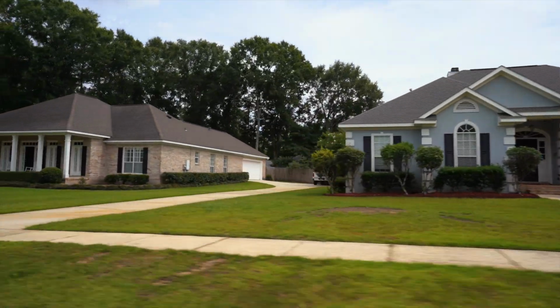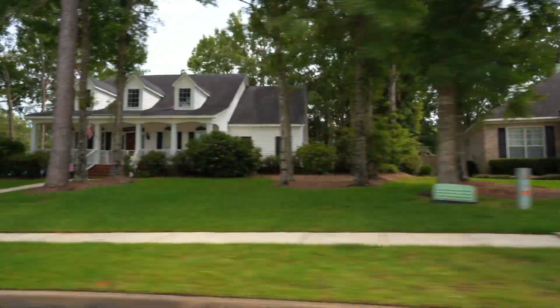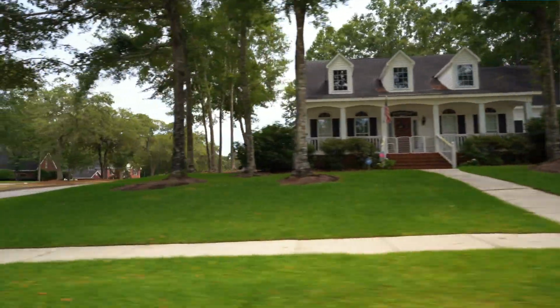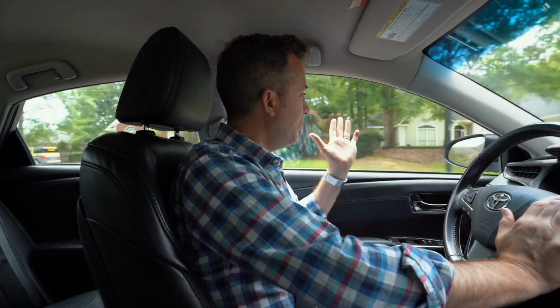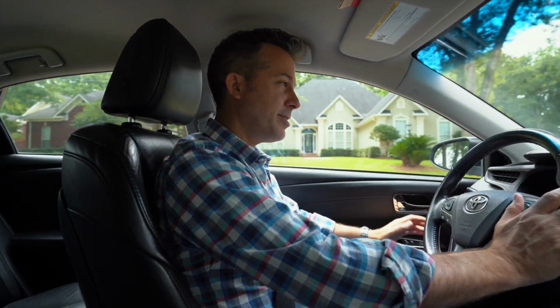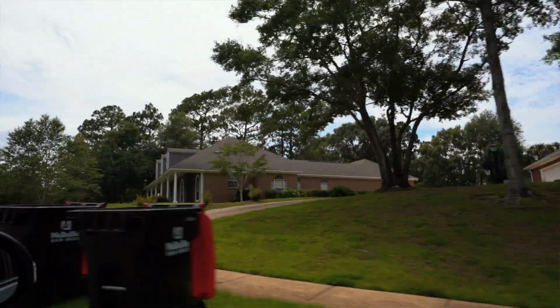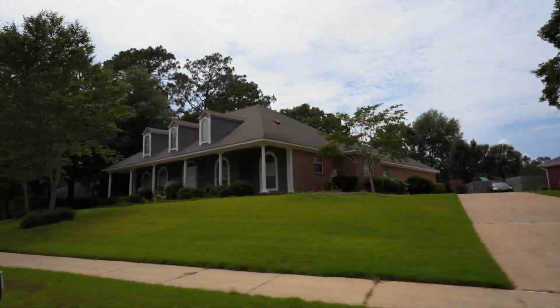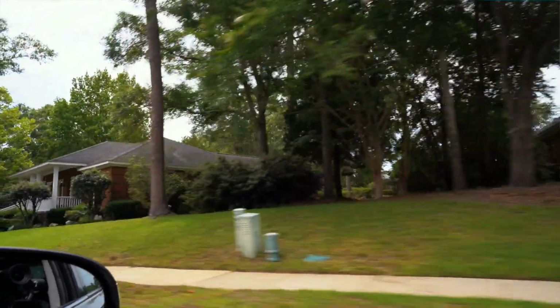The school system is a little bit different. This neighborhood still has the same high school and elementary school, but the middle school is Causey. So a little bit different, but yep, this goes to show you sidewalks. These houses are probably around 2,200-ish to maybe 3,500 square feet. So nice houses, very convenient.